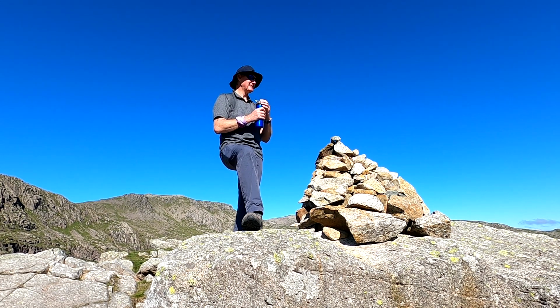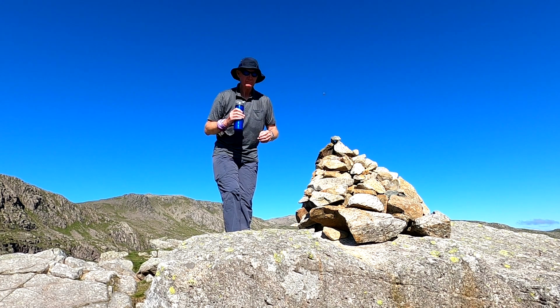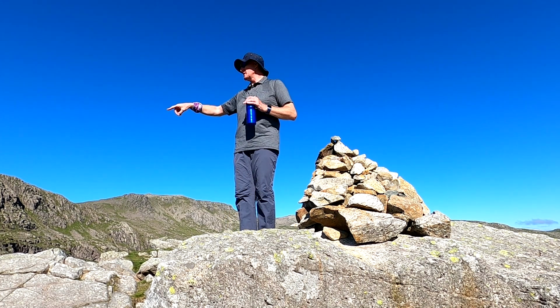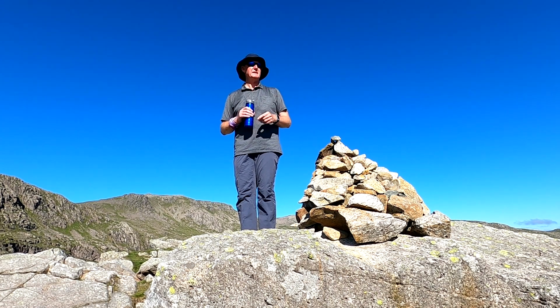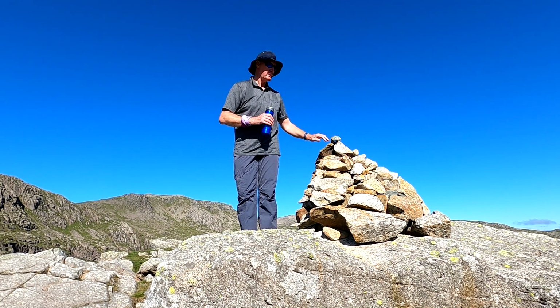Out of the door. So when I look over that way, I can see the campsite. I think I'm going to retrace the steps of the ascent path. I'm not sure about getting down over there. I'll have a little wander first and find out. But anyway, Rossett Pike.